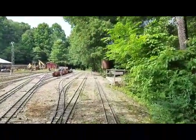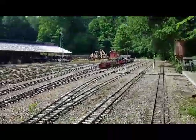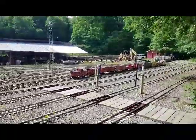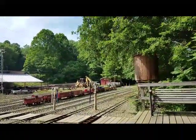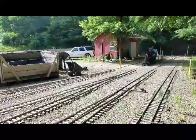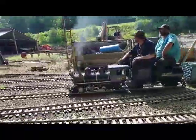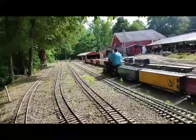Mill Creek Central main terminal, train station, Grand Central. This is where they do the water pit stops here. Terminus at Grand Central Mill Creek Station.